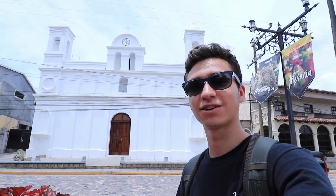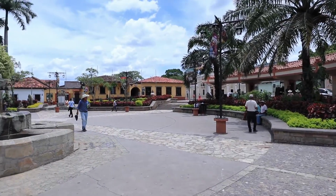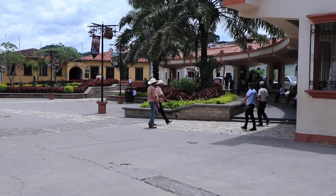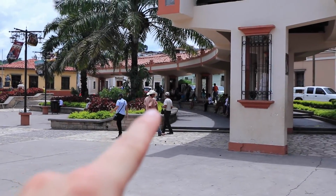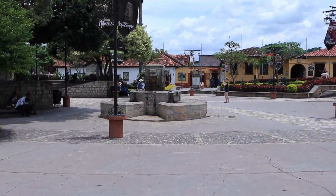This is the main square in Copan behind me, and if I do a 180, this is the main iglesia of Copan, and it looks very restored because it's sparkling white colours. Just daily Honduran life going on in the central square. There's loads of local men like that, wearing their hats and their shirts and their jeans, and I want to get a hat so I can pull off that same look.